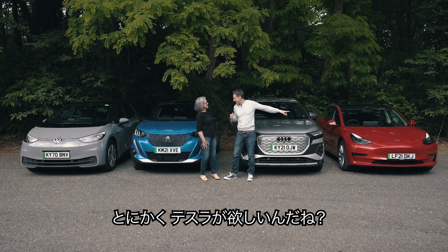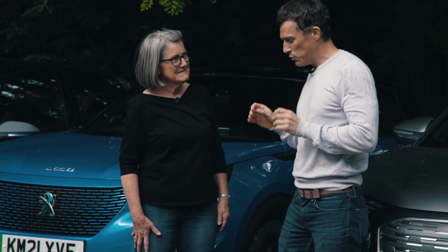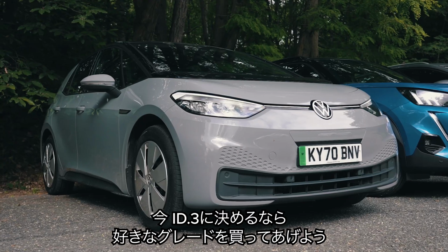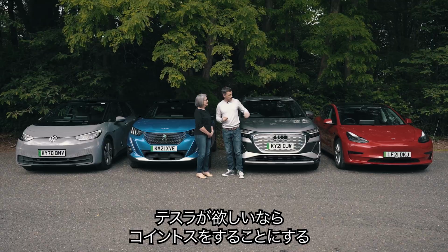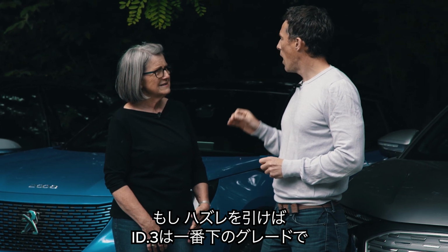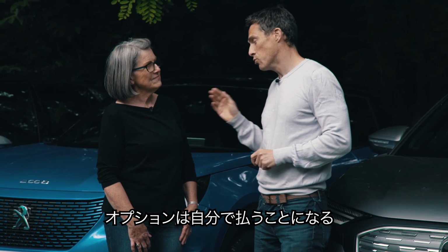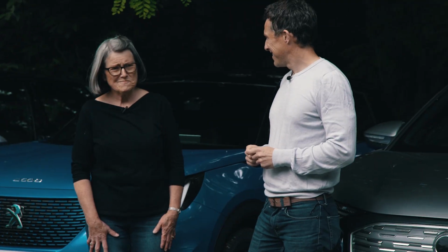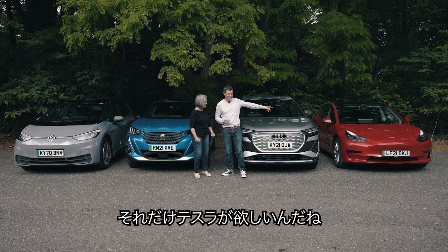You'd rather have the Tesla, right? Yes. So now this comes down to a coin toss, but there's got to be a bit of jeopardy. If you want, I'll get you the ID.3 in whatever spec you want. Or you can upgrade to the Tesla, but you've got to flip a coin. And if you guess wrong, I will only pay for the ID.3 in the lowest trim. If you want any more extras, you're going to have to pay for them, not me. Do you want to take that gamble? No, but I will. Of course you're going to, because you prefer that car.